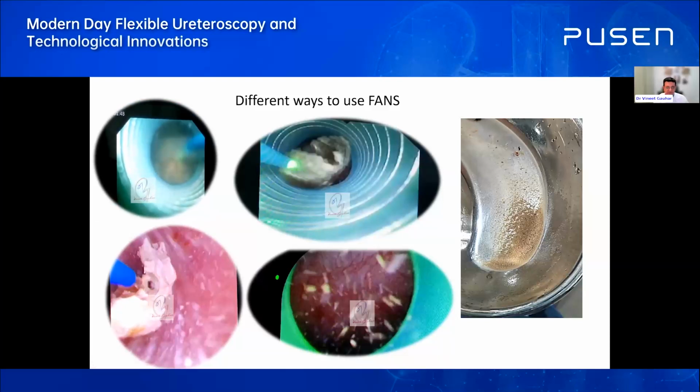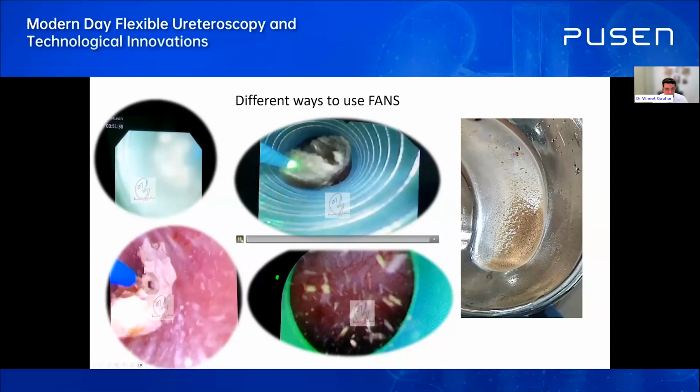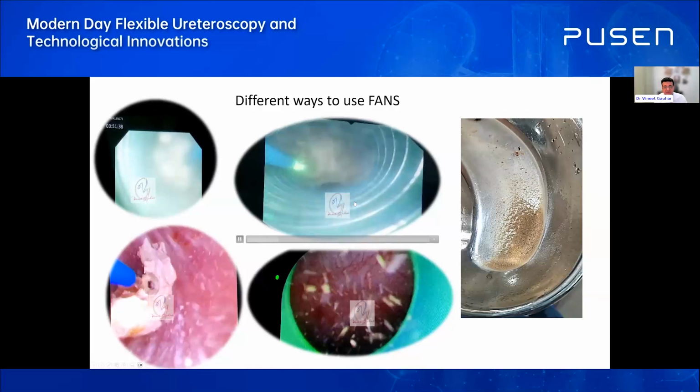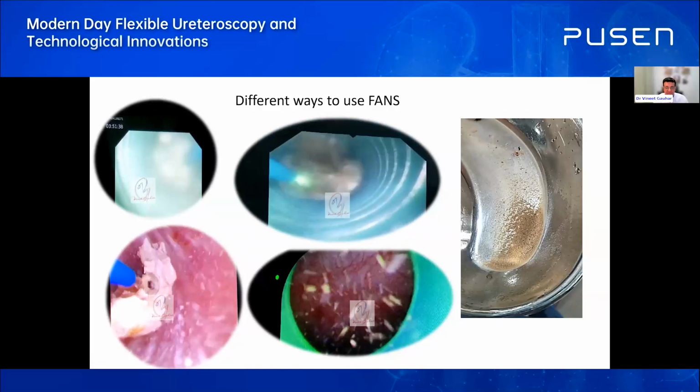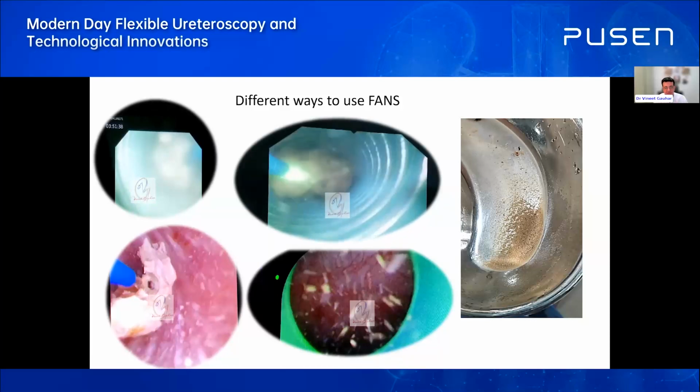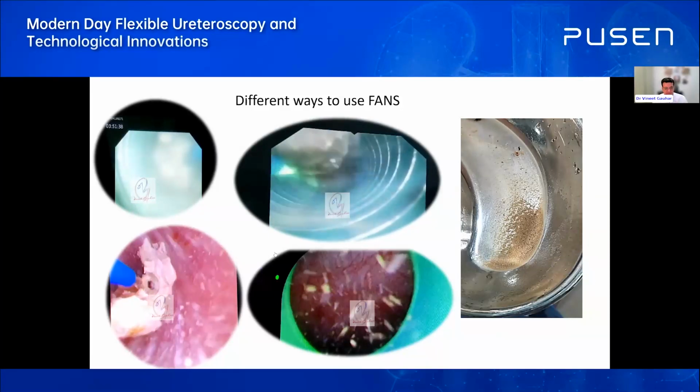So imagine you have a stone in the upper pole and the fragments are not getting thrown out, or the dust is not getting put into the other parts of the kidney. It's great because everything is concentrated in that calyx. So it's up to you: keep it here and dust, or even better, in those really thin infundibulum where you're scared the laser is going to cause damage, bring the scope inside the sheath and then you do what you have to do. That's the second way to tackle it.